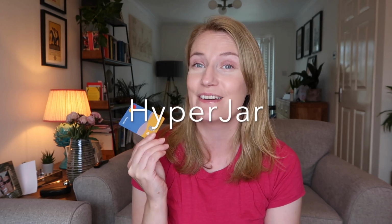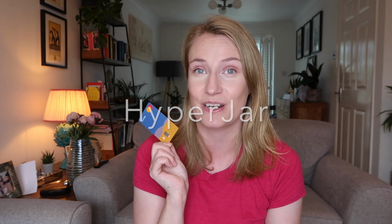I hope you can see this is a really, really amazing app with tons of features, and this is how Gohenry justifies that £3.99 a month cost. Okay, so from the £3.99 option to the completely free option, Hyperjar. It is completely free. The card is free, using the app is free, adding money is free, totally free.